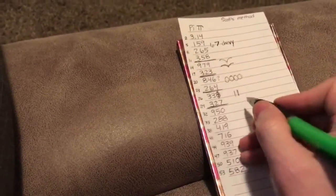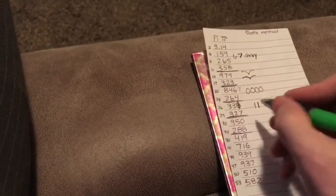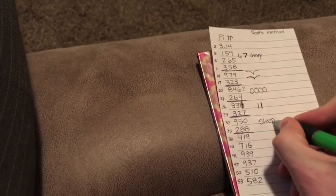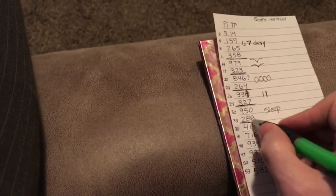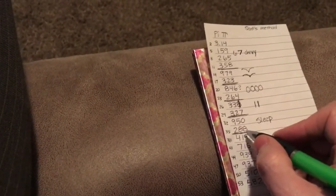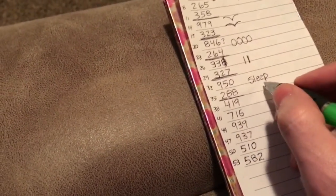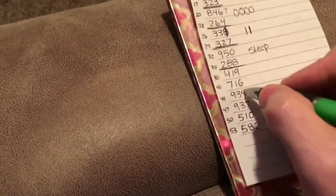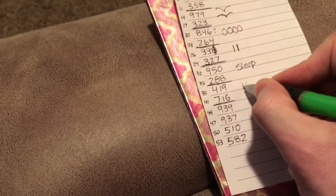My next two numbers, I decided to think of this like sleep. So do you know what time I go to bed every night? I go to bed at 9:50. Do you know what time I wake up? I wake up at 2:88. I know that's not a real number, but that's what time I wake up. So I think of sleep. What time do I go to bed? 9:50. What time do I get up? 2:88. So my next two, this is where I'm going to think of my kids.